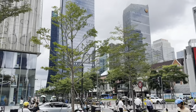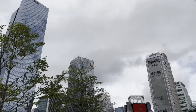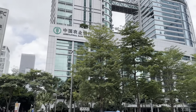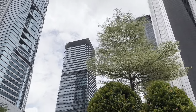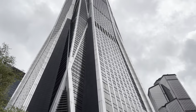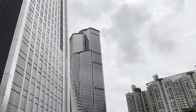It's not the only big building in this area, clearly. We're still in Futian District. That should have been Futian. My tones were a little off, but not all of you have necessarily noticed that. We'll get a little further away so we can see it better in a bit.